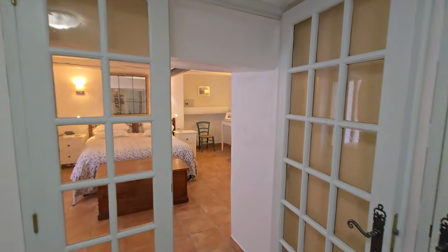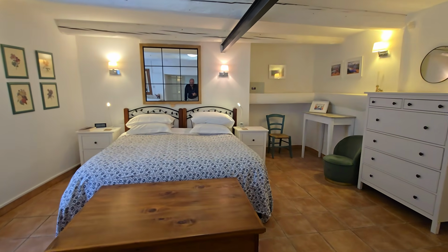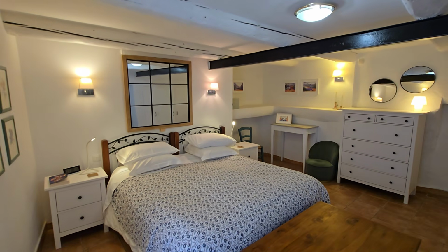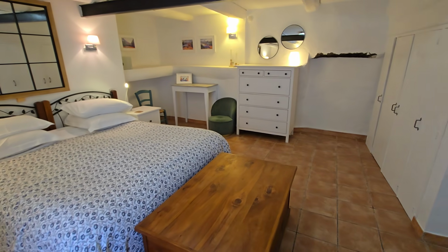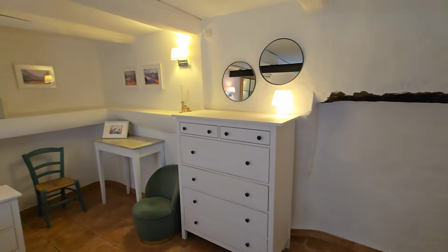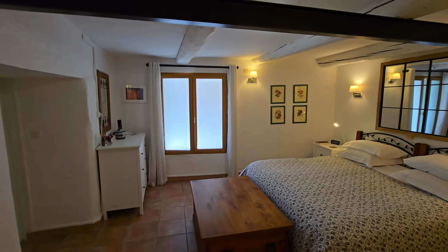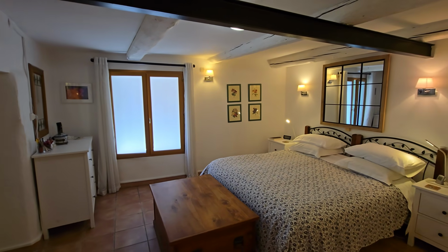straight through to a really, really lovely large bedroom. It's a really nice big double bedroom. Built-in cupboards ahead of us there. The owners have been quite clever here because you've got quite a nice size window to let natural light in, but they've frosted the windows with stickers, which is great. So you get the privacy, but you get the natural light.